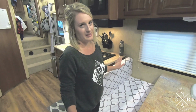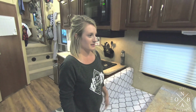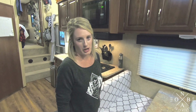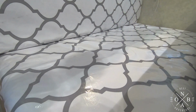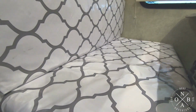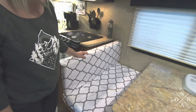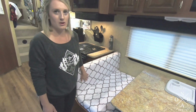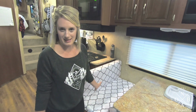It makes it bright. The underneath is kind of dark, and in an RV you always want to make it look bigger, so we got lighter colors. And my mom just sewed them like pillowcases, and they're open on the other end, so you can slide them on and off. But these have come in handy so much with little kids. You just wipe it off. It's like leather, but it's not that expensive.